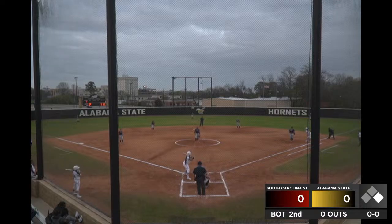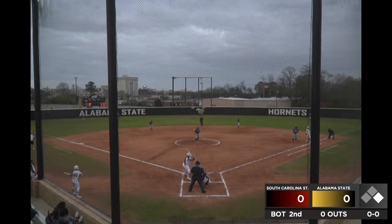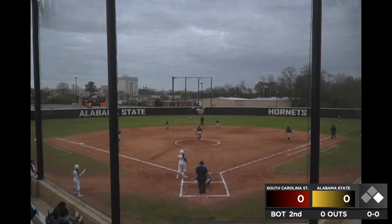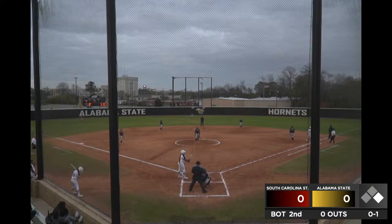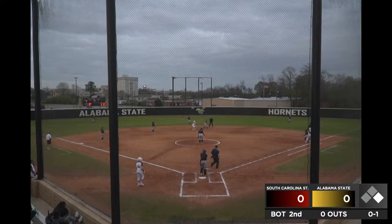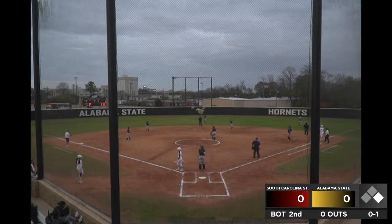And coming up to bat, number 12, the first baseman, Leah Richardson. She's batting 1,000 coming into this game. And the pitch is 0-1. And Miller with the 0-1. Hit to the shortstop, out at second. Does she get it back to first? Safe at first. One out.